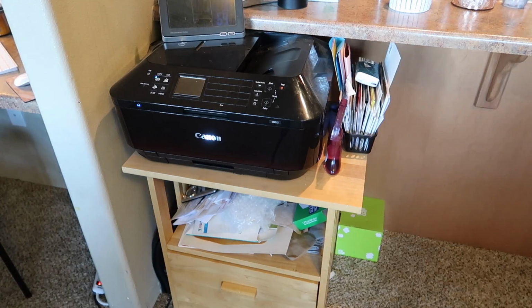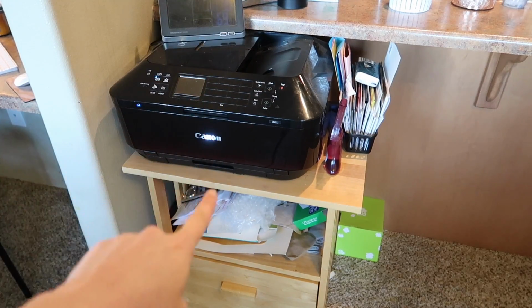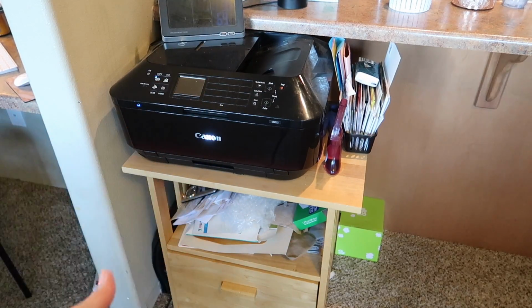I'm also very excited because this right here is kind of the bane of my existence right now. It is a collection center for all things paper related, as you can see. This, of course, is our printer on top of just a little, I don't know what you call this, but an end table to a desk, sort of.